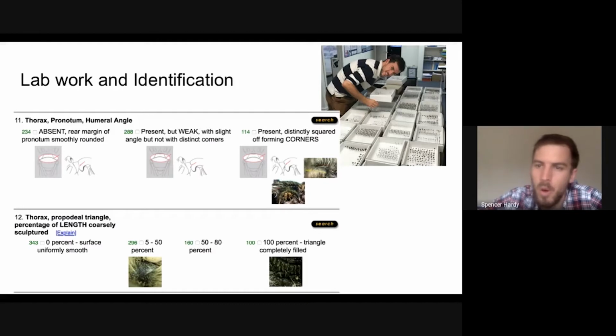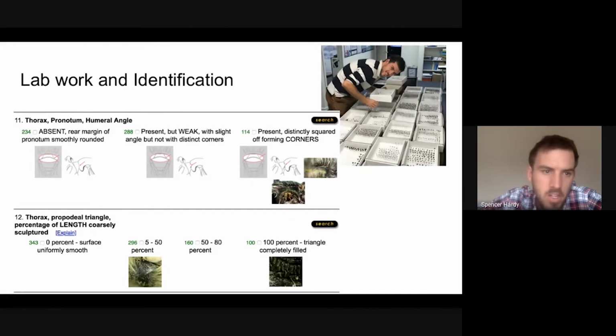I'm at the point where I can sort most of the specimens by genus, but going much beyond that takes a well-trained expert. So there are these keys online. This one's on Discover Life, which is a great resource for those of you who want to check it out and really get into the nitty-gritty of bee identification.